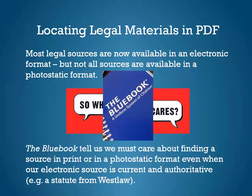If we can get an electronic source that's current and authoritative and complies with the Blue Book regulations, we absolutely will do that. So it's important to come to us, either come see me or see another reference librarian at the reference desk, and we'll help to guide you to figure out whether a particular state statute, for example, we either have here in print at the library, or we can get it for you somewhere else, or we think you can cite to an electronic source.